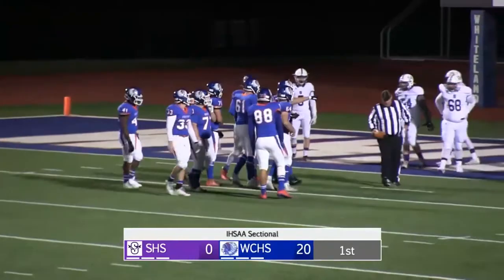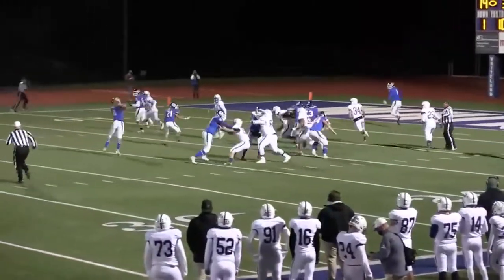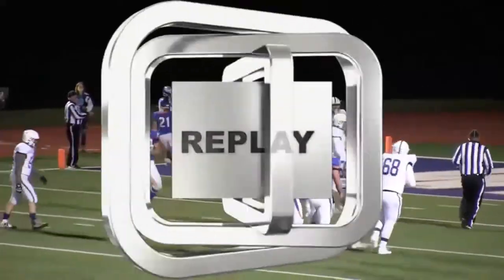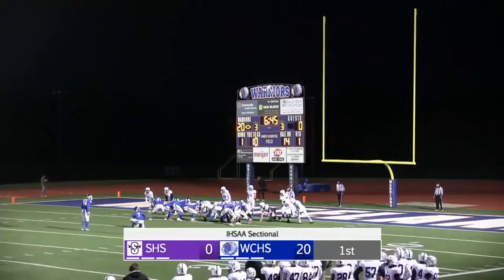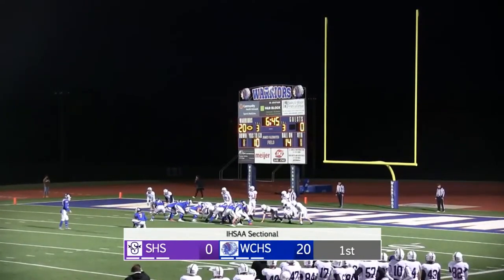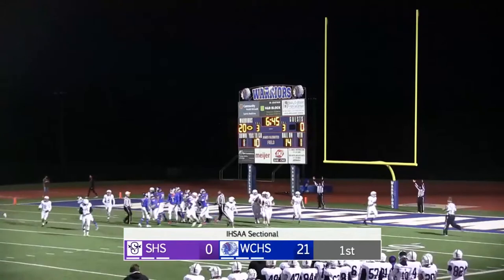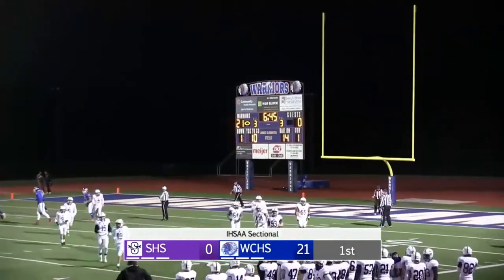See if we get a replay on it. Seymour was sold out for the run there, and you see Sullivan slip out on the left side. The linebacker was chasing. There was a safety about 8 yards trailing the play, but Sullivan wide open in the left corner of the end zone, and Whiteland up now 20-0. Extra point is up. It is good, and Whiteland with a 21-0 lead, 6:45 to go in the first quarter.